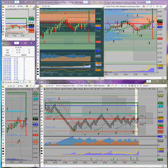So we'll take a few minutes here to see where we are with the day. The indices have not really taken a big trend since real early this morning. And while they all tend to trade together, today the TF has been the weakest of the four.